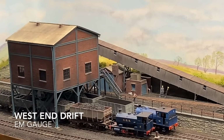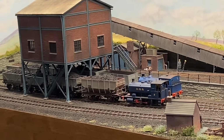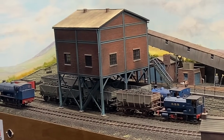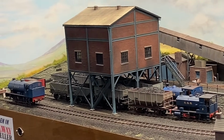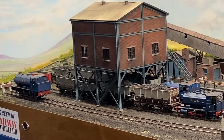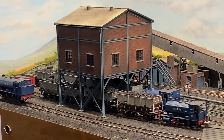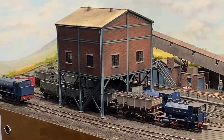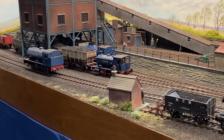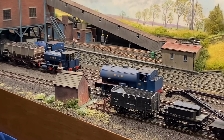Next is West End Drift in the M gauge, and if you pay close attention to those wagons being shunted, you'll see that they are actually being loaded. This delightful little layout features a railway modeller and represents a colliery sidings where wagons are shunted and loaded. All the locos are in fabulous and most gorgeous Oxford blue National Coal Board livery. Here we can see one of the locos moving towards the engine shed.